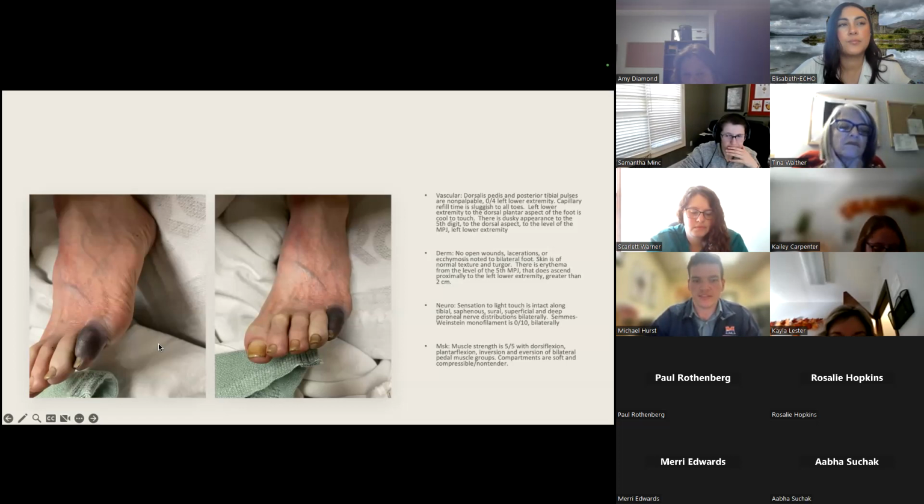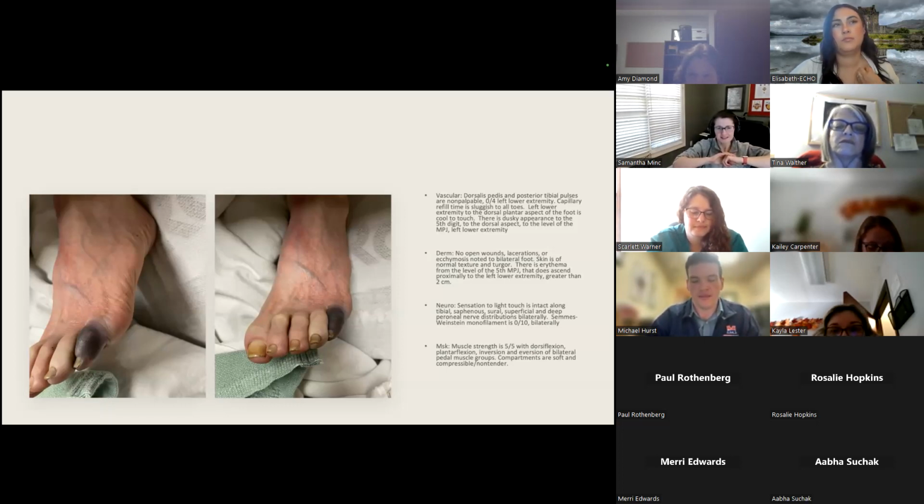So at that time I said, we really need to get you seen in vascular surgery. He wasn't at any point in terms of critical limb ischemia. He had a palpable popliteal pulse. I didn't think he would be losing his leg anytime soon.